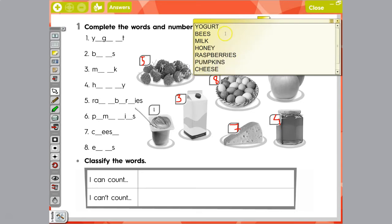So let's make a word for this. Let's write C. Bees are countable. Raspberries are countable. Pumpkins are countable. And eggs are countable. I can't count yogurt. Yogurt is uncountable. And milk is uncountable. Honey is uncountable. And cheese is uncountable.